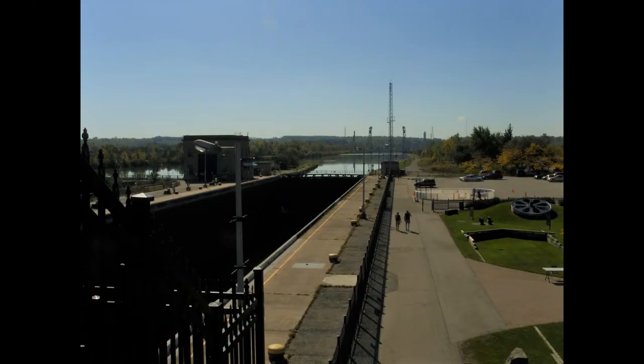We're now at Lock 3 at the viewing area, and this is actually a nice setup, with a nice platform where you can overlook the lock. Also, there's a museum there that explains a bit of the history. It also has a little souvenir shop, and some information on what's happening on the whole Welland Canal system.